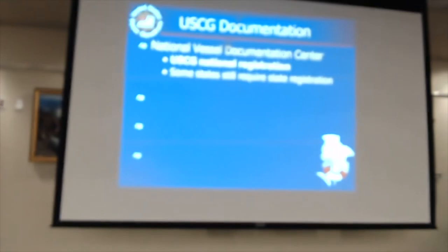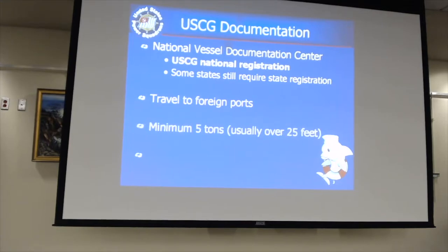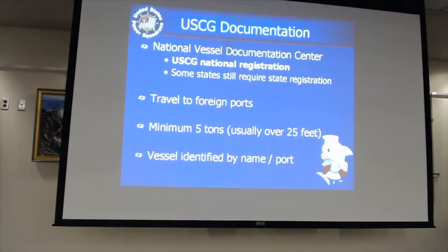Documentation. What the heck is documentation? Documentation is useful if you feel that you will regularly be going out of the country. You might be going to the Bahamas. You might be going down to the Caribbean. You may be going up to Canada. It's a national registration through the Coast Guard. If you're traveling to foreign ports, it's very useful. The boat has to be at least 5 tons. Usually that means you have to be over 25 feet. And the vessel is identified by the name in the port where it's home ported.